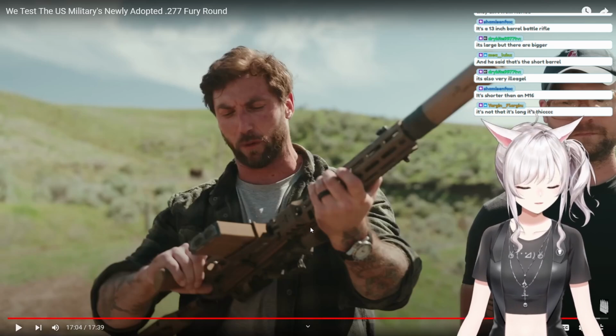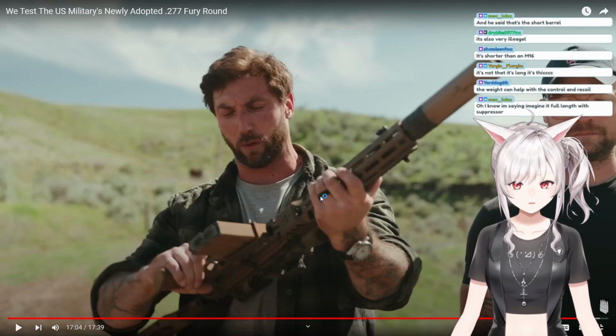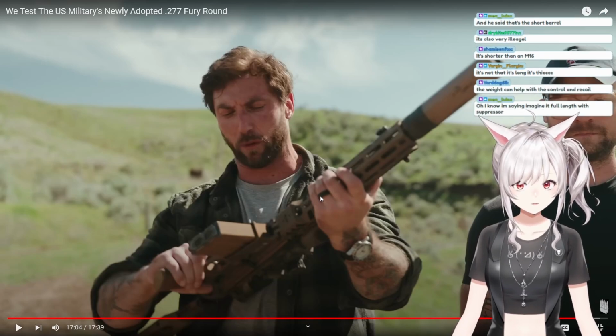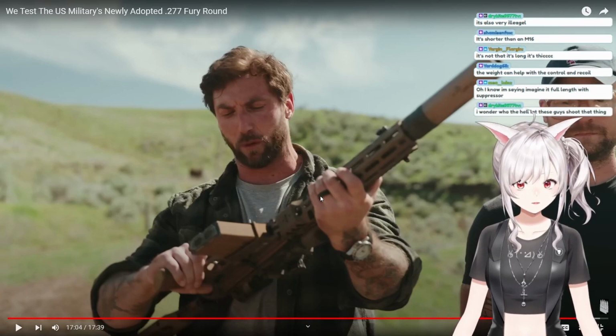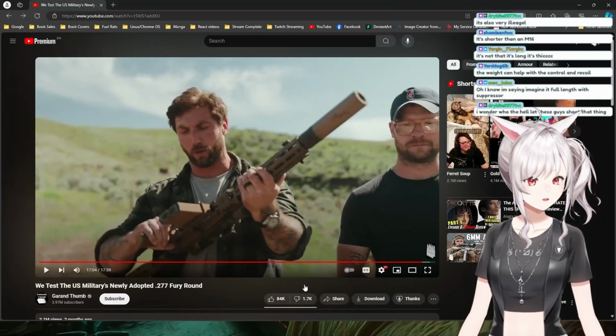Exactly, Yari. It's thick. It's not long, it's thick. But it's a gorgeous rifle. It is absolutely a gorgeous rifle. Yeah.